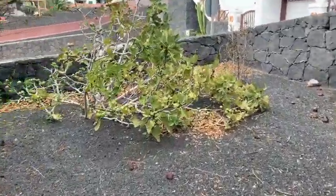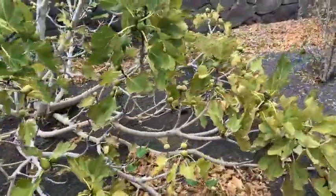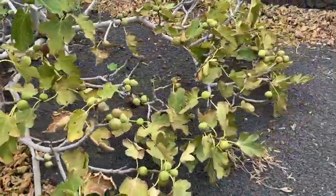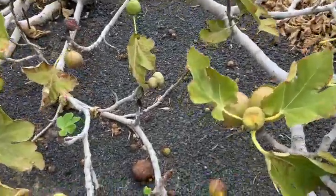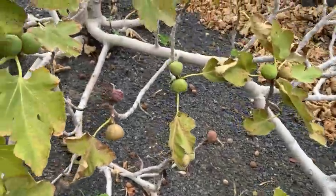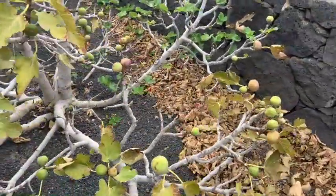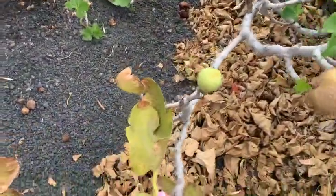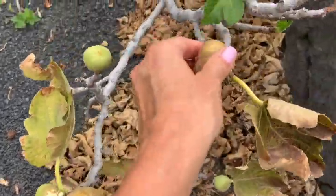I know it looks weird, but these are the best figs in the world. And he comes out here every morning and he picks me fresh figs, which I've been eating. I know it looks really weird. I think he picked all the good ones. There's a huge tray in the kitchen, as you saw. This one's kind of soft, but not quite ready yet.